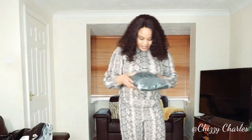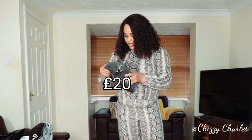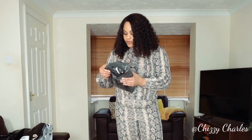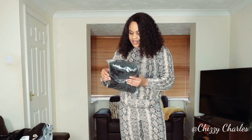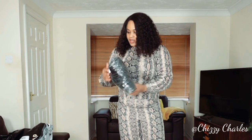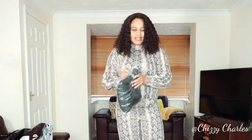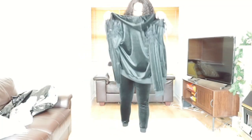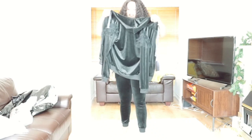One and see what is inside as well. This one is another set as well, velvet lounge set, mesh ruffle detail velvet lounge set. What size did I get this? I can't remember, it's not written here. Okay, let me open it, guys, and let's see what it looks like. Okay, guys, I got this in size large. Yes, it's written on the top here, Emma and Ashley design.